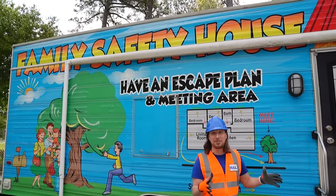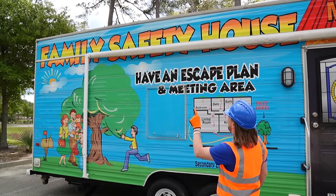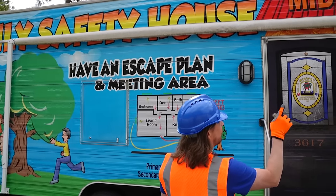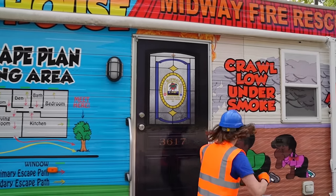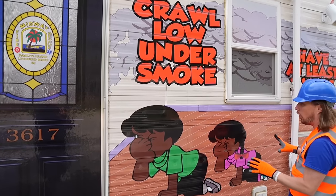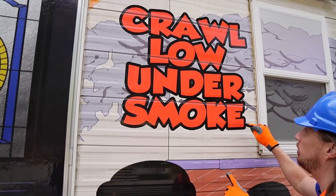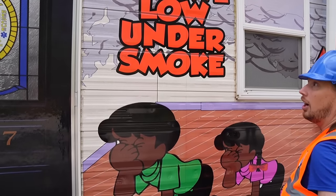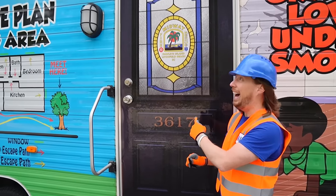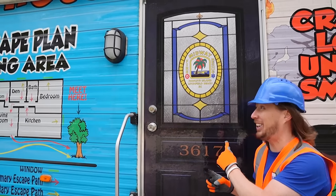Look at this mobile classroom. It's absolutely awesome. Well, let's see. It says Family Safety House. Oh, that's great. It says Midway Fire Rescue. Oh, look at this. It has a picture of two kids. What are they doing? It looks like they're crawling on the floor. Oh, it says crawl low under smoke. Oh, that's great. It even has a really cool looking door, like the door of a house. Hello? Anyone home? Oh, I can't wait to go inside.